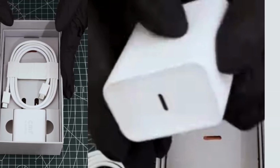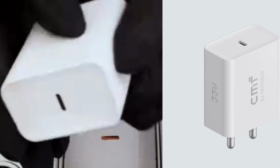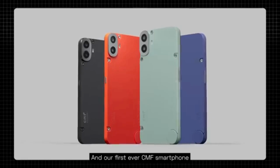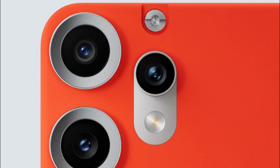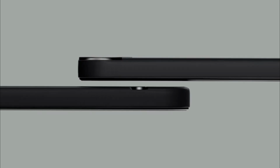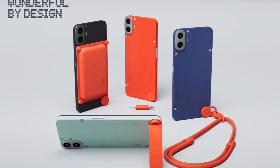Overall, the CMF Phone 2 Pro looks like it's ready to impress. With its upgraded cameras, faster chip, smoother display, and thoughtful design changes, it's shaping up to be a strong contender in the budget segment. As we move closer to the April 28th launch, all eyes are on CMF to see if they can deliver a phone that lives up to the growing buzz.